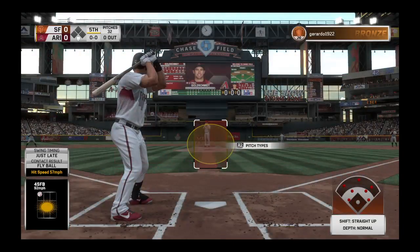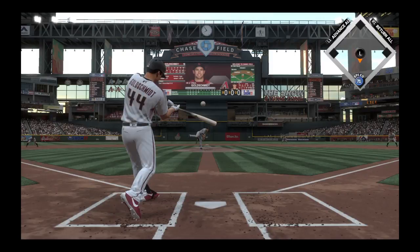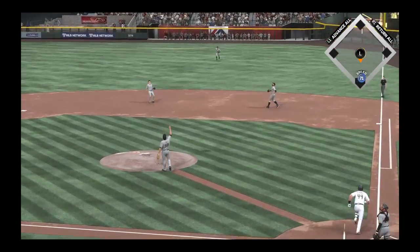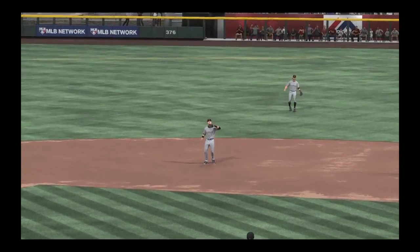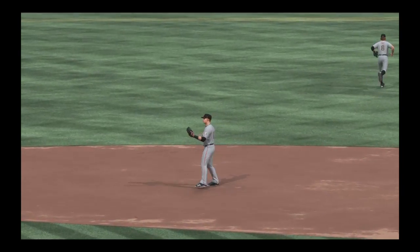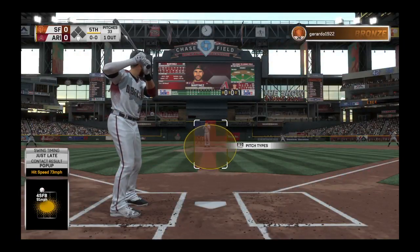Here's Paul Goldschmidt now. He'll lead things off as we begin the home 5th. First baseman, Paul Goldschmidt. Here's a high pop-up. Panic is there for it. And he hauls it in for the first out of the inning. Stepping up now, J.D. Martinez. He'll look to bounce back after striking out his last time up.